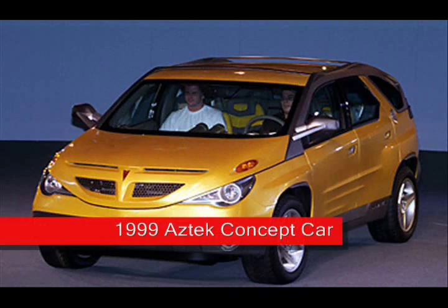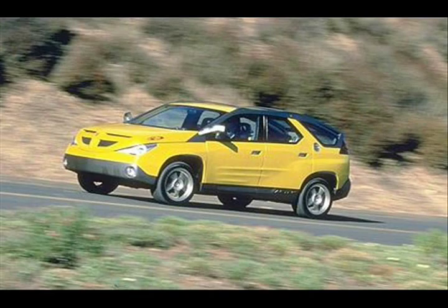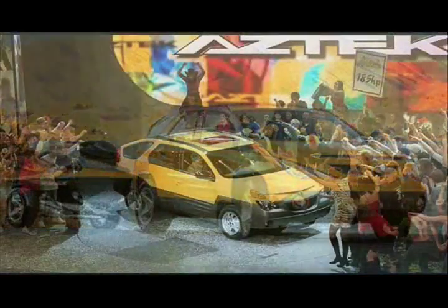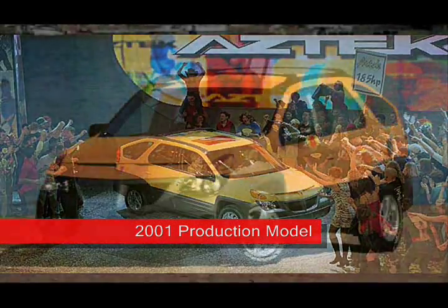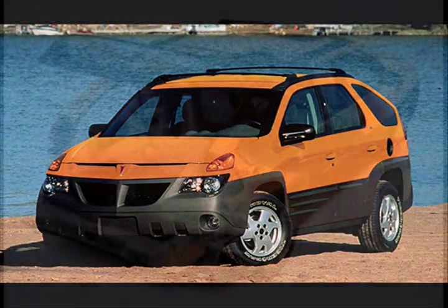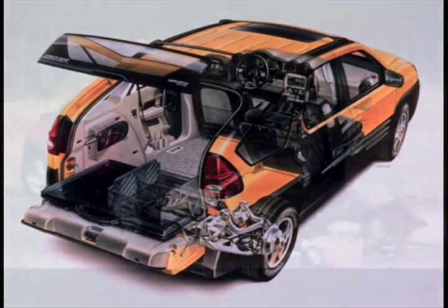The very first Aztek was introduced in Detroit with the 1999 concept car. It was designed with very sharp styling points as well as that unique and different kind of design that no one had seen coming. When Pontiac put the Aztek into production in 2000 for the 2001 model year, it wasn't released with the exact kind of styling that the concept model had introduced, but it did manage to keep a lot of the same ideas in mind.